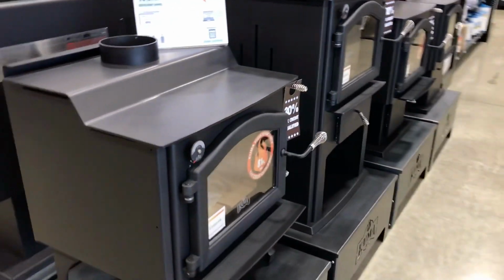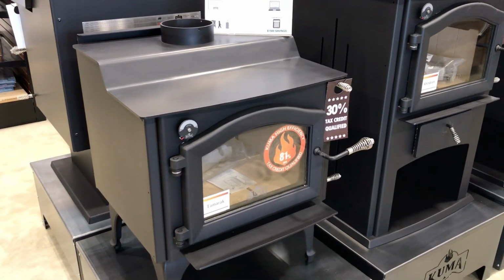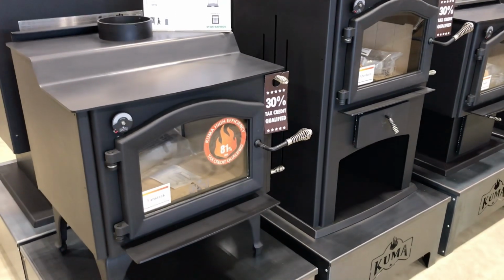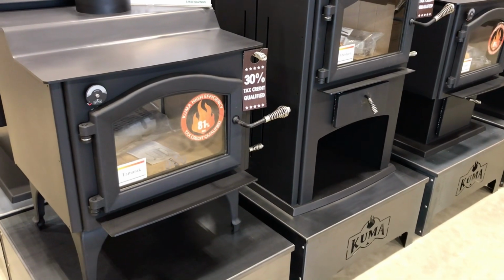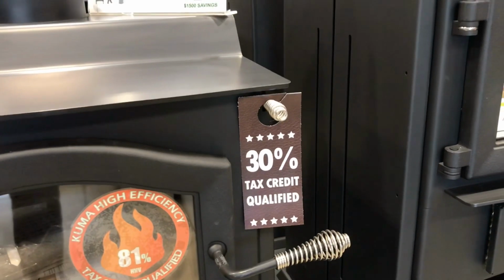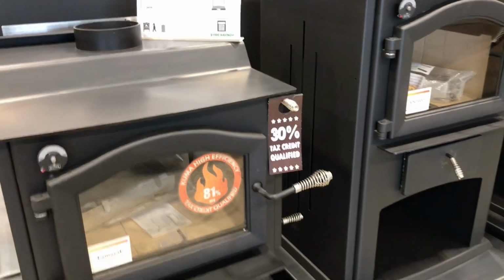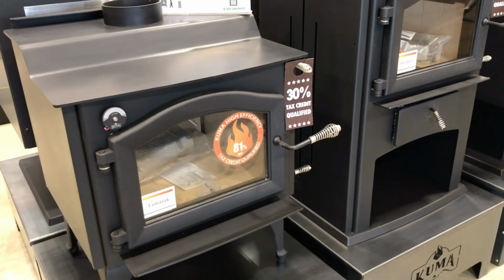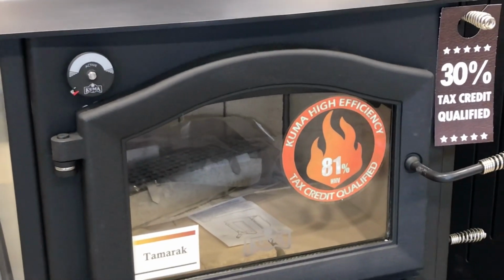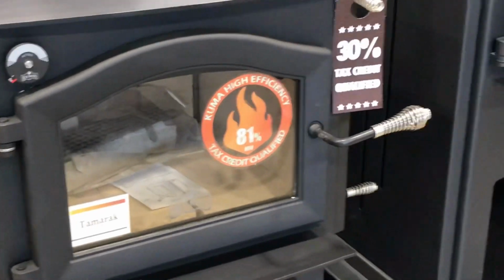Now, Kumas are backed by an amazing warranty. A lot of their stuff is limited lifetime warranty, like your stove body and things like that. And they actually are one of the few manufacturers that even cover gaskets and stuff for a couple years. So they have an amazing warranty. And as you see by all these signs, they are eligible for the 30% tax credit. That is up to $2,000 that you can claim for a tax credit. And efficiencies, 81% if you look at this. It actually gives off less than 3/4 of a single gram an hour on these particular models here.